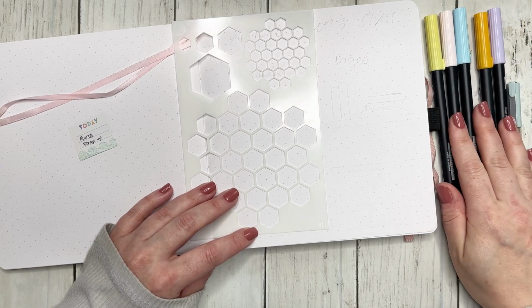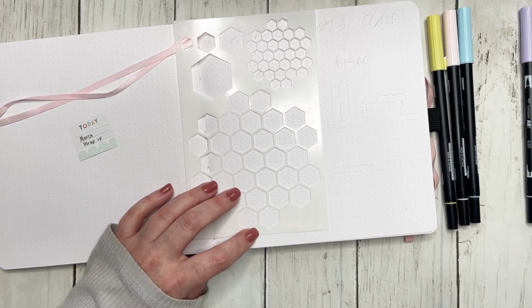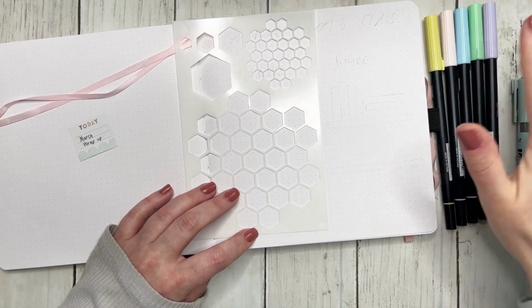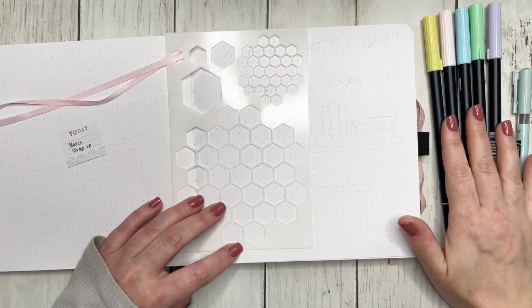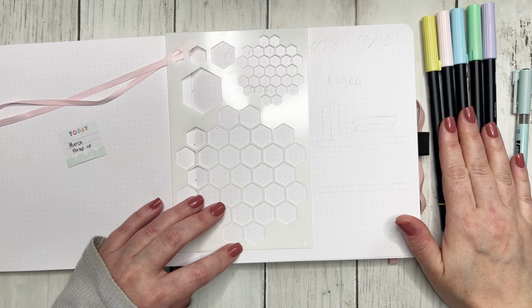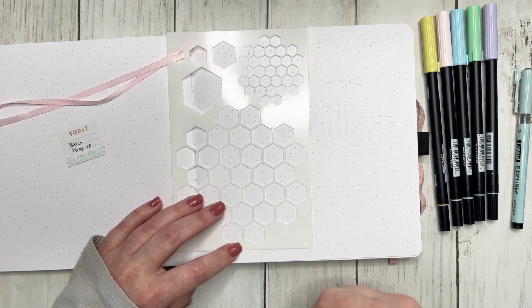Not that one. We're going to go with mint. So I basically have a pale purple, pale green, pale blue, pale yellow, and pale pink. And then we will be using 3 of these colors for whether they're going to be audio, physical, or ebook. I have to think for a second.